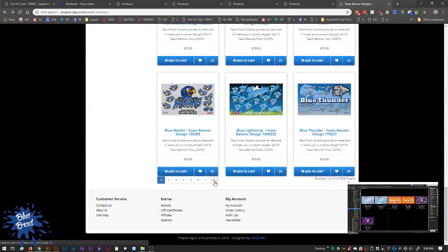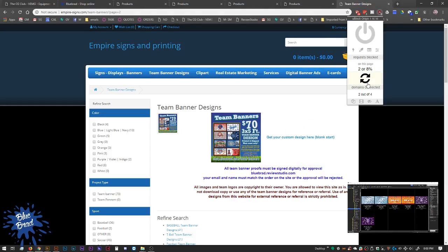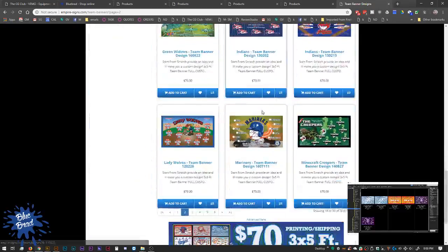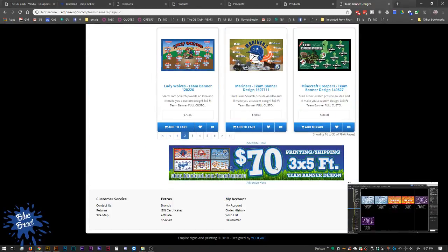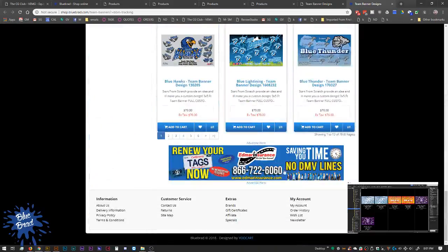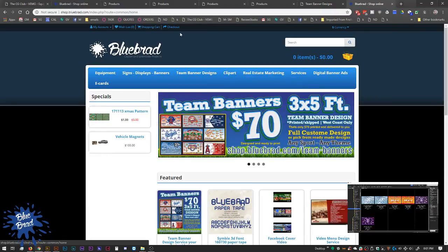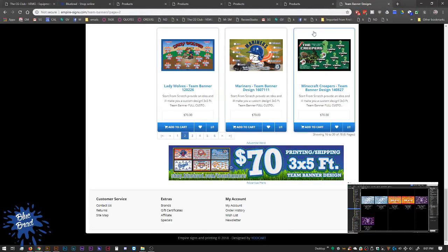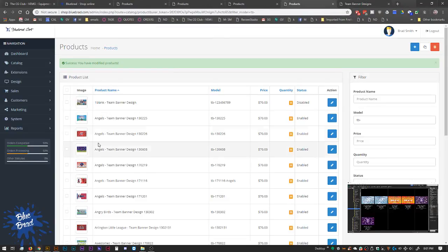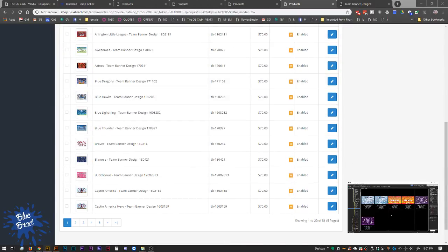But yeah, all the team banners are in here. And in fact, the ads are there too. It's just I don't know why they're not showing up. Yeah, see. Click on that, it actually takes you to here. What I need to do is actually just change that up. I don't need the Empire signs. Alright, so soccer is done.